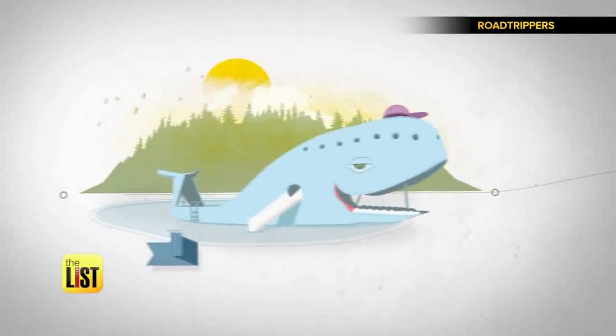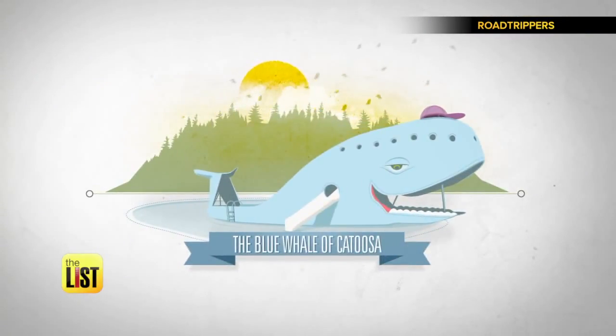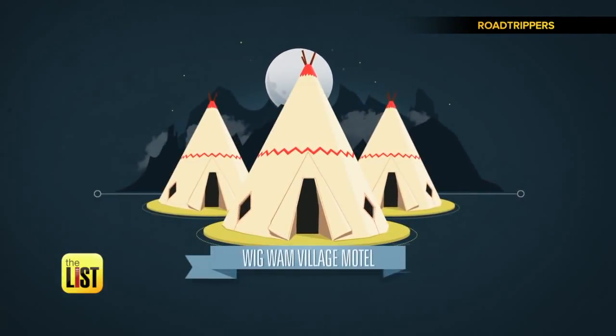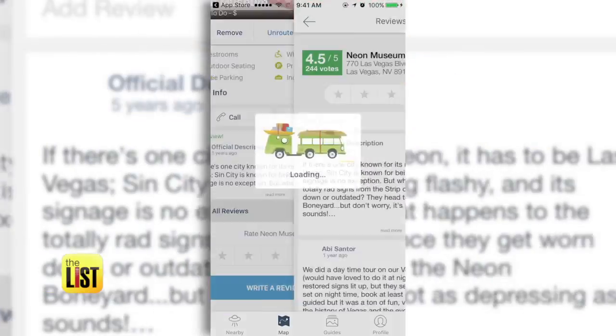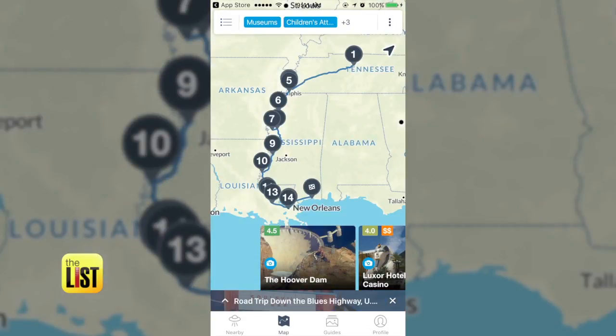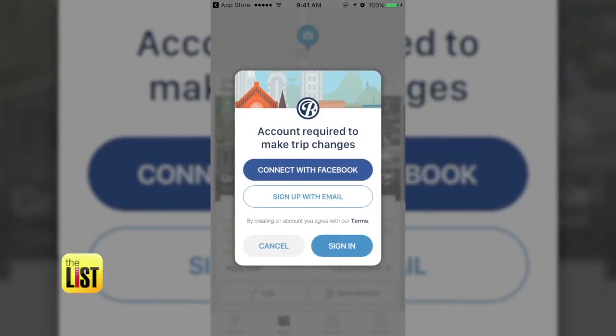For the explorer, the most extraordinary, out-of-the-way places you'll ever see. For the planner, flexibility to change your mind. You can also read reviews from other travelers so you know before you go. Then get directions for the entire trip and share it with friends and family.